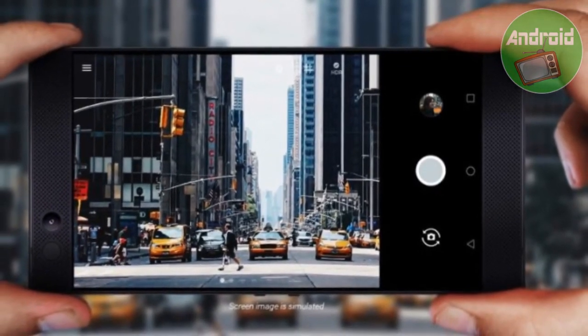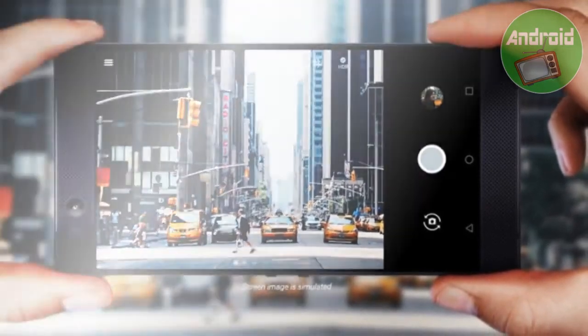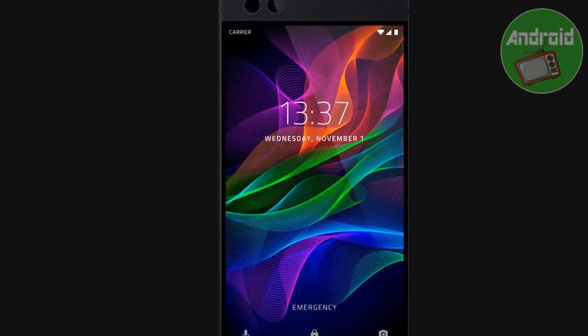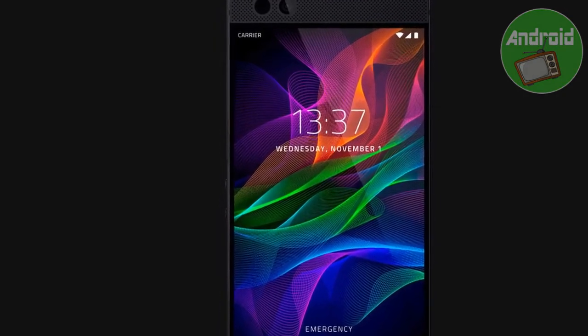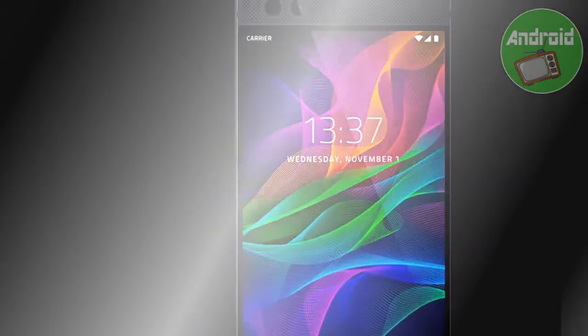Should you buy the Razer phone? Wait and see. At present, the Razer phone is a very mixed bag. The camera, obviously, is a big miss, and for me, the biggest reason not to buy this phone. It'll probably get better with time, but it's shipping this month, and right now the camera is nowhere near ready.